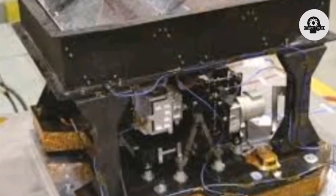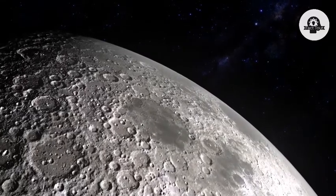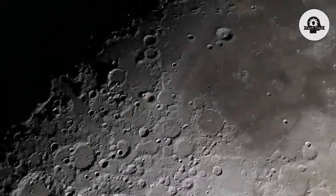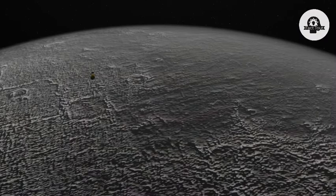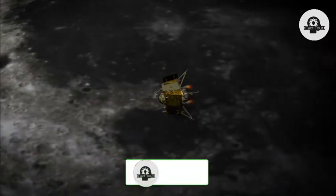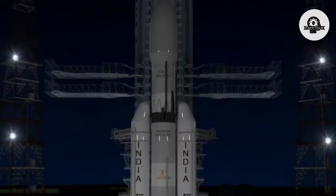The imaging infrared spectrometer characterized hydration features in the North Polar region on the far side of the moon and also quantified the hydration within a crater. Besides, the dual frequency synthetic aperture radar, a microwave imaging instrument, has reported detection of potential water ice at the poles, as it has been able to distinguish properties of surface roughness from that of water ice, which is a first.